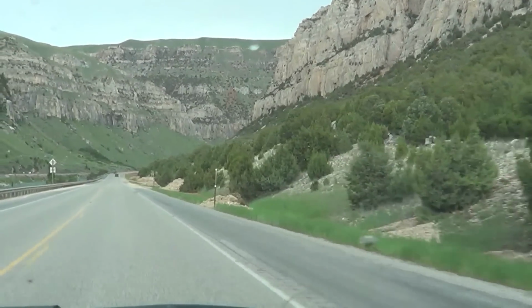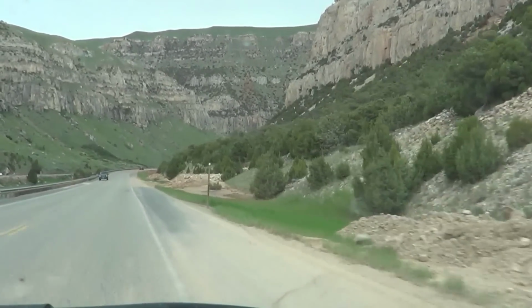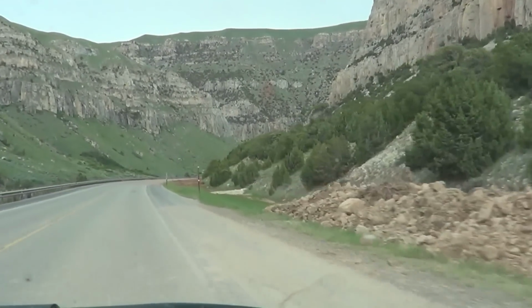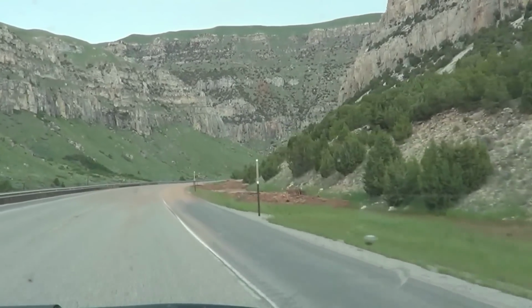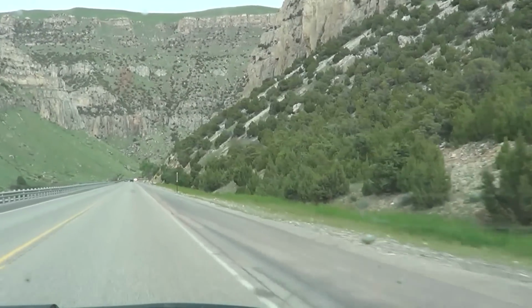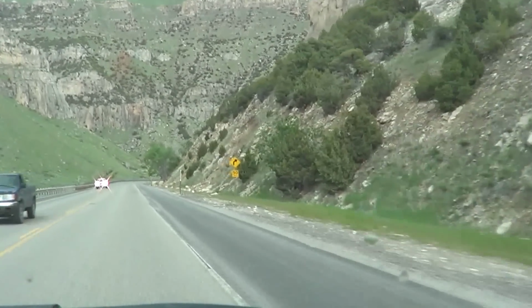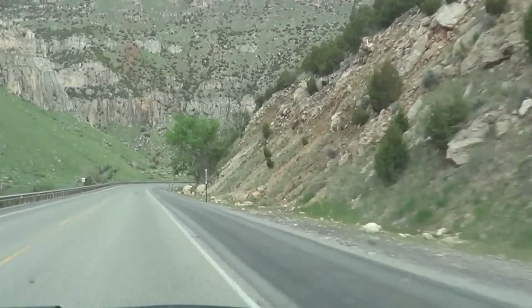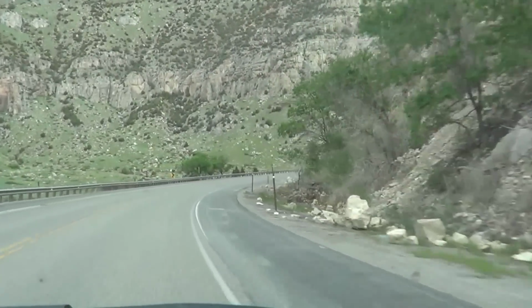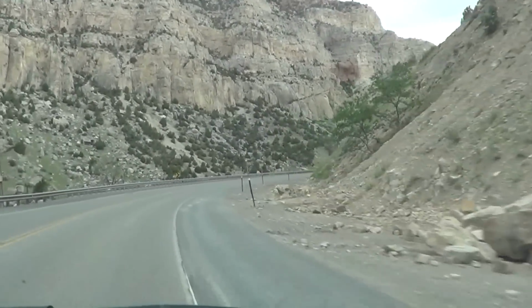Where all the rock slides were. 120, 121. I want to cover the road here. Not quite as bad. Yeah, there. Rocks, rocks, and more rocks.